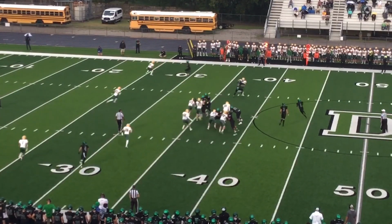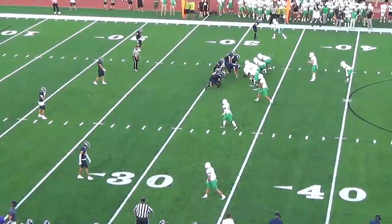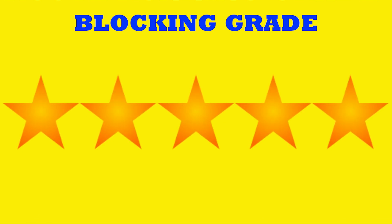Coach Abe is a former offensive line coach, and you can just tell that Brame is a strong enough athlete that he's not going to have any problems once he gets into a college weight room making the blocks that we will ask him to make. As a matter of fact, we saw him making very similar blocks on his film. I'm going to give him 5 stars right here in this category as well.